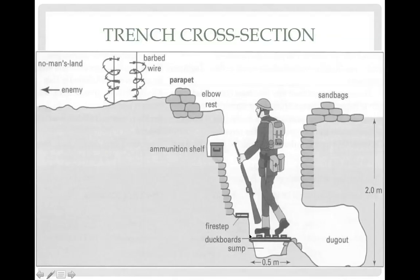Here you see a diagram of the trench cross section. You have the sandbag. This is the dugout, where the troops were, and of course the fire step, and you see where they would load the guns for the ammunition, and barbed wire, and we'll talk about no man's land here. The enemy, of course, was over here.